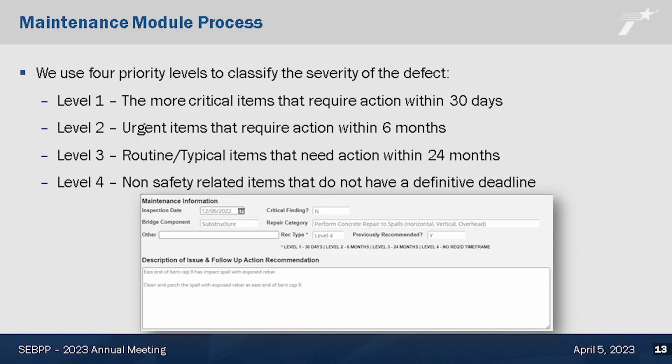Each of these recommendations would fall under one of four levels of severity. Level one would be the more critical items that are recommended for action within 30 days. Level two, urgent recommendation, would be an item that is being recommended for repair within 6 months. Level three are routine items that are being recommended to be addressed within the next 24 months. And then level four is a more recent level that we defined as something that doesn't require immediate action, but is a way for an inspector to document a deficiency. If there's no structural concern or safety concern associated with it, but it's maybe a minor spall, that might be a level 4 recommendation.